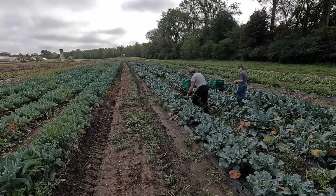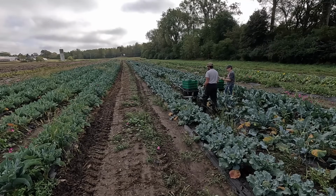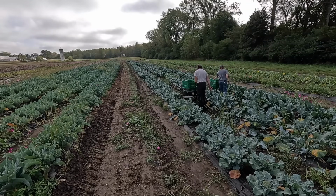This early variety over here, I can see how it's starting to bolt already in the head there. So those aren't going to get much bigger. We might have to fix some of those mediums in that variety.